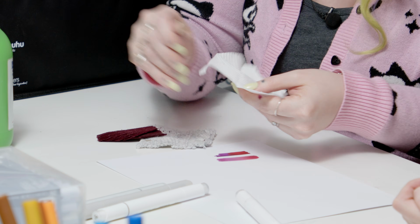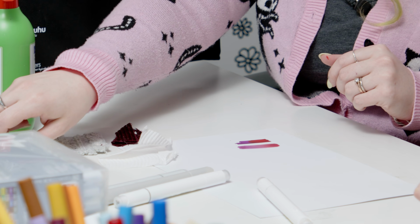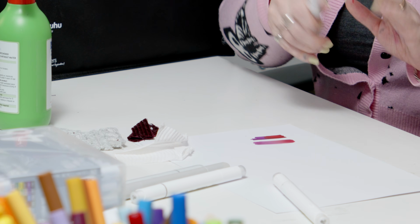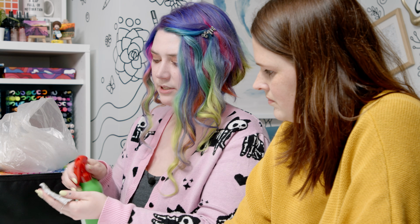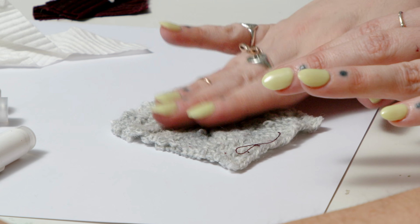Make your own. Just finding things with textures on them and adding some of the blender on top and seeing what happens to your undercolour. So let's say you were to sort of douse this.